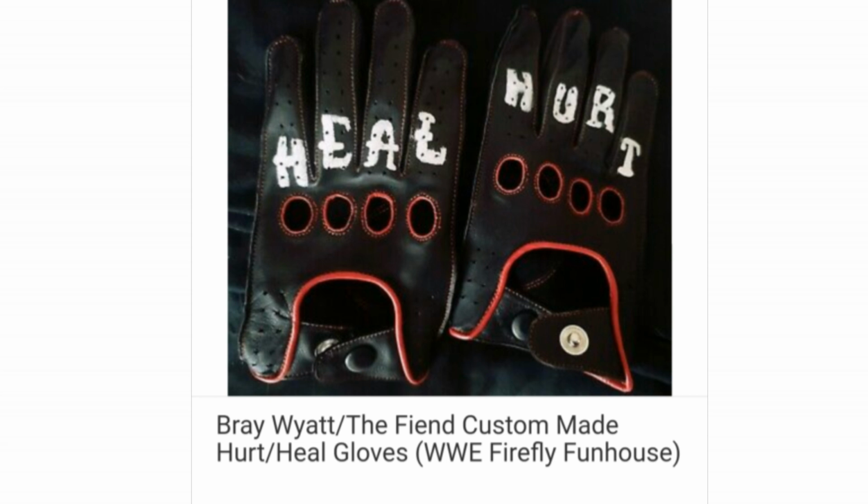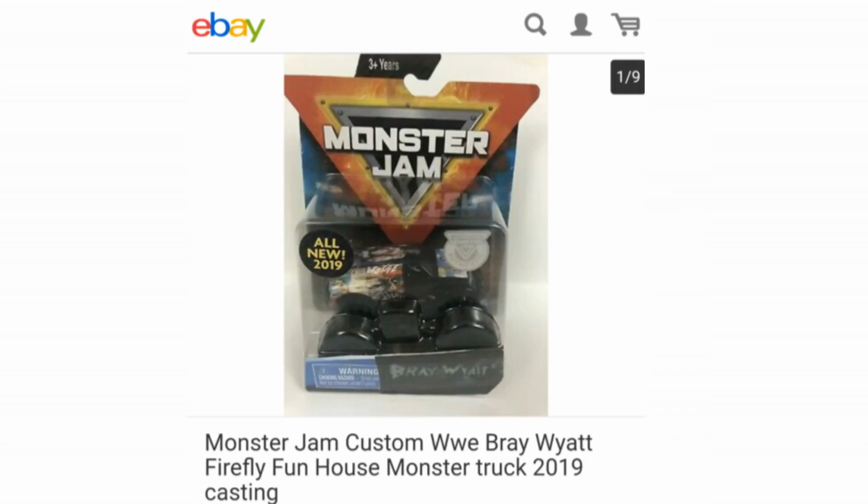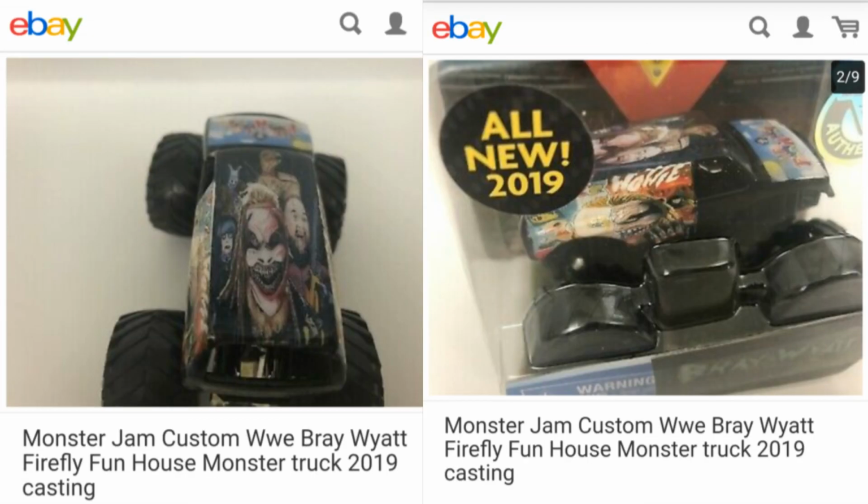Moving on, we've got this. You can see this Monster Jam truck, which is a little bit weird. I'm not going to lie. I included it because it's weird, and I just love weird items. This is a Monster Jam truck that's got graphics on the side, graphics on the top, graphics at the front. I think it looks okay, right?